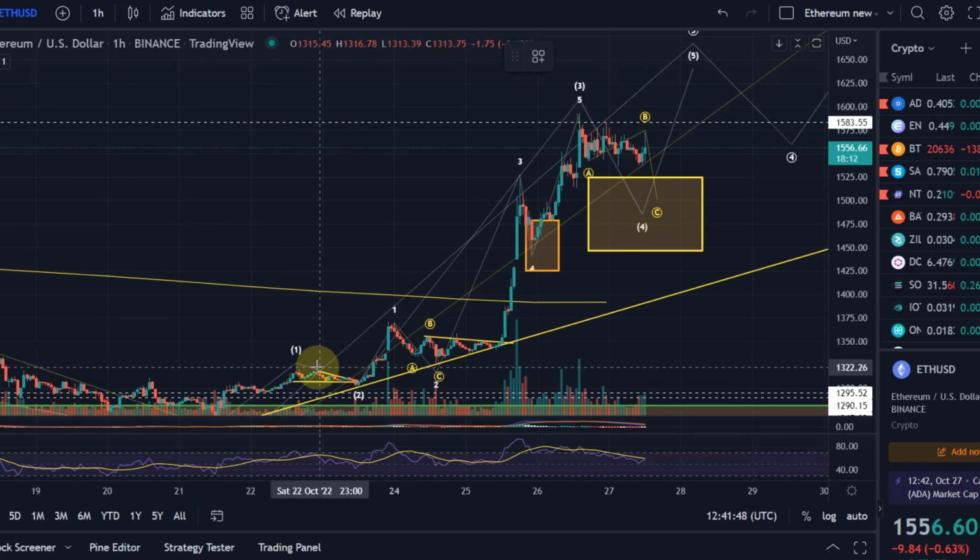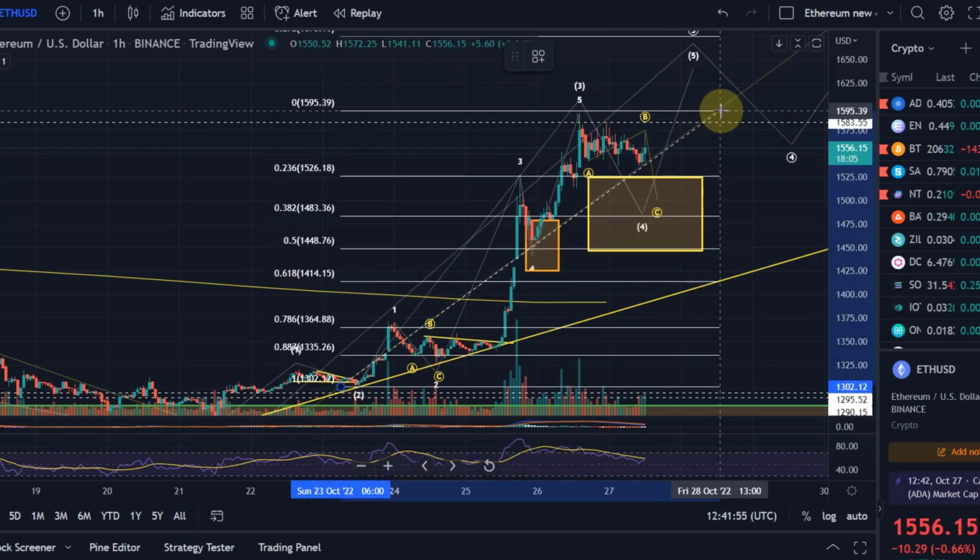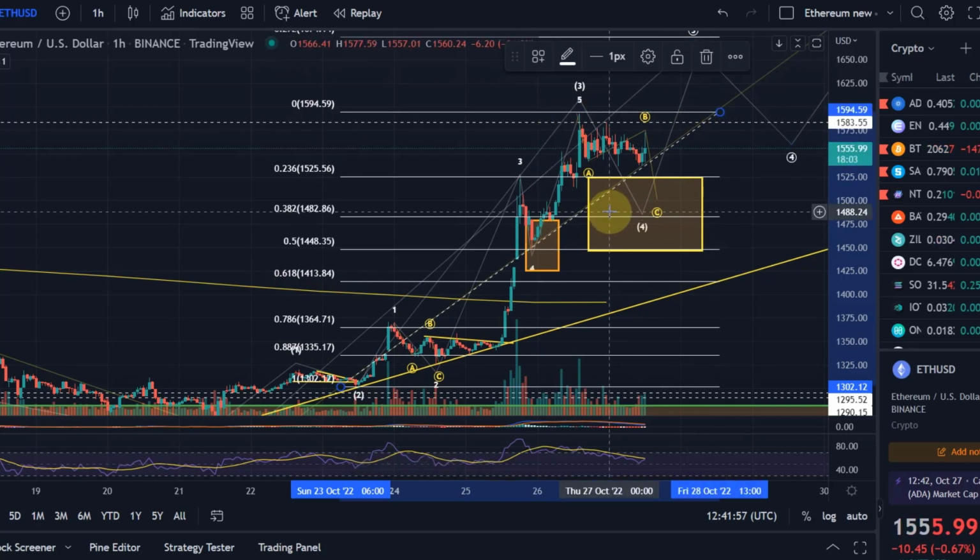At the moment, from my point of view, I would like to see first a dip deeper into this yellow area, purely because it is ideal for a wave 4, and I would like to get a bit more clarity about the structure. Always looking at the ideal wave patterns, always looking at the ideal targets, and the ideal target here would be the 1482 level. That is the 38.2 retracement. I'd be happy already if we at least get to 1525. That is a 23.6% level, right?